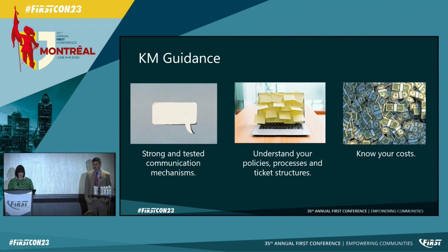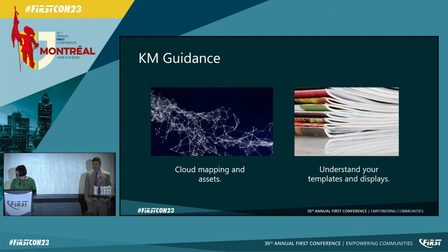Finally, then, know your costs. Understand your response costs, your organizational limits, your forensic priorities if you have to make that choice, and gain pre-approvals where you can to aid and speed up your decision-making.